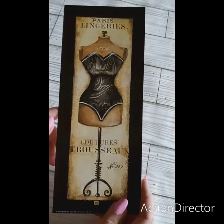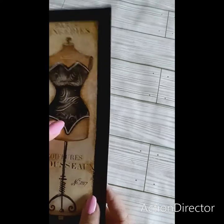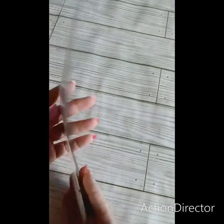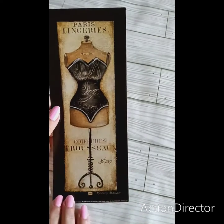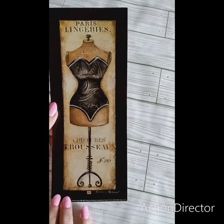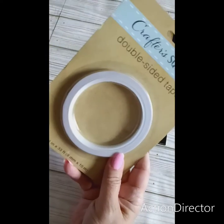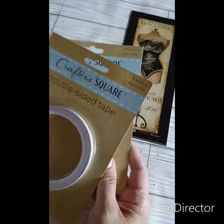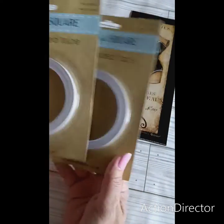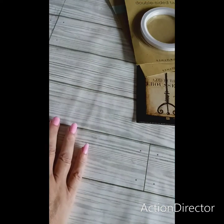And the first thing I pull out is this sticker. I think it's a sticker. It looks like it. I'm not sure. No, maybe it's just a piece of paper. But anyways, it's cute. It's vintage. So, let's see. Ooh, we have some double-sided tape. Yes, we do. Because this is what I've been looking for. Dollar Tree doesn't have it no more. Thank you.